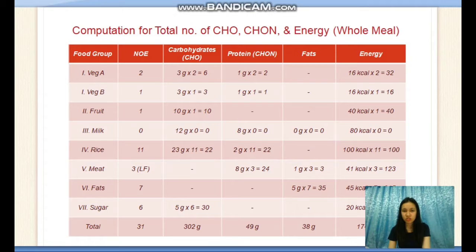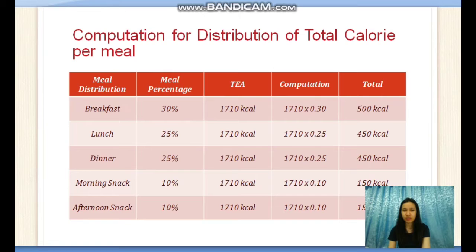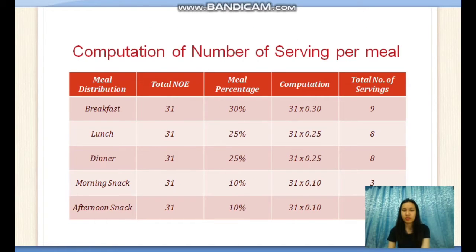So this is the computation for the total number of carbohydrates, protein, and energy for the whole meal. And this is the computation for the number of energy of rice, meat, and fat. And now this is the computation for distribution of total calorie per meal. So we have breakfast 500 kcal, lunch 450 kcal, dinner 450 kcal again, morning snack 150 kcal, and afternoon snack 150 kcal again. And this is the computation of number of serving per meal.